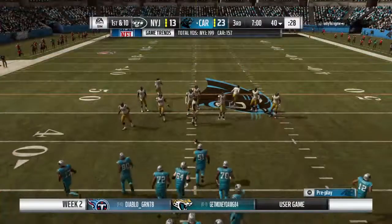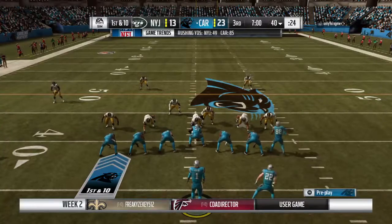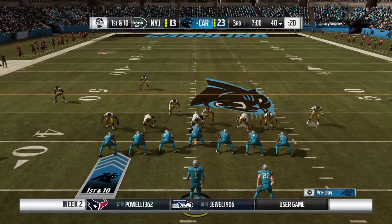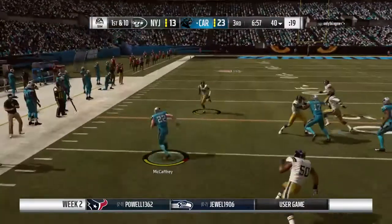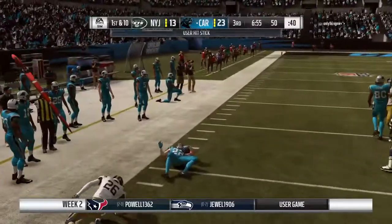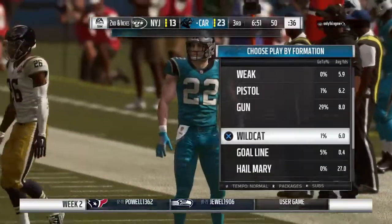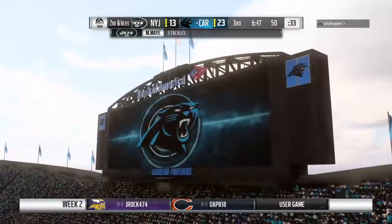So Newton and the Panthers come up now 1st and 10 at the 40. They'll run it now out of the gun. And he'll get it out to midfield. Looks like they'll spot it right at midfield at the 50. That one good for 10 yards. And that'll bring up a 2nd and just about a few inches here.